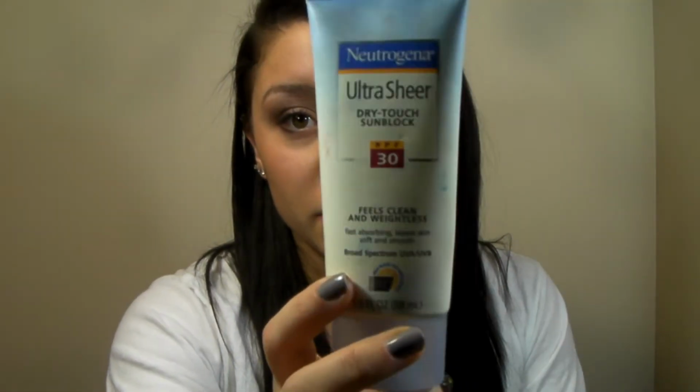My everyday sunscreen is just the Neutrogena Ultra Sheer Dry Touch SPF 30. And I feel like this, it goes on sheer, and it doesn't look oily on your skin. And I think it really is just nice and light.